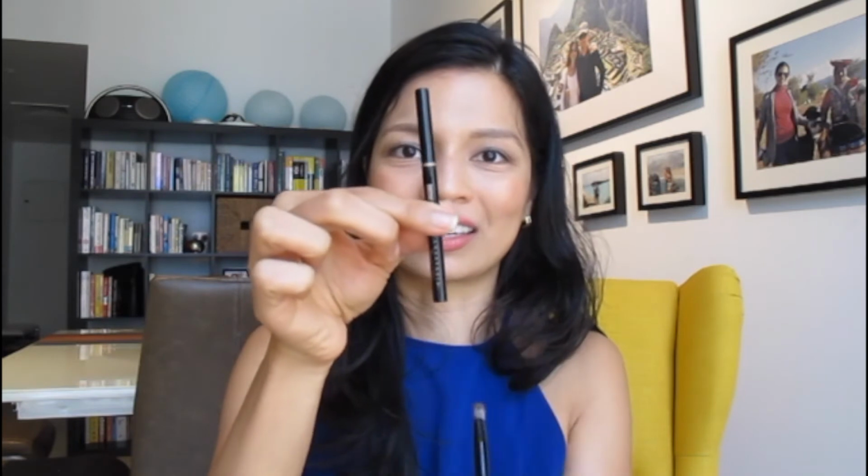It's called the Brow Wiz by Anastasia Beverly Hills in Ebony. I actually broke this, guys. It has a spoolie here, but I broke it when we traveled last March. But it's great because I don't need a brush and I don't need a powder. This is so small, you could fit it anywhere, and you just go like this, and you're done.